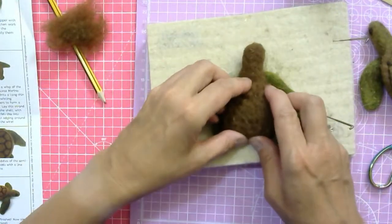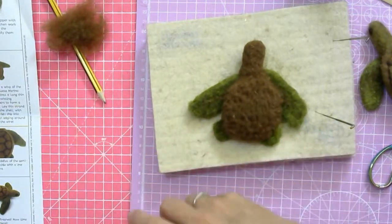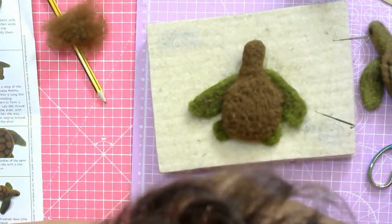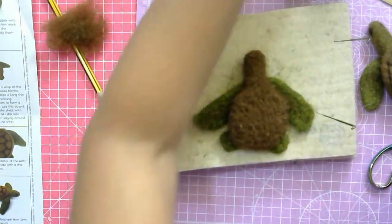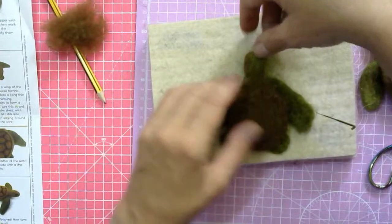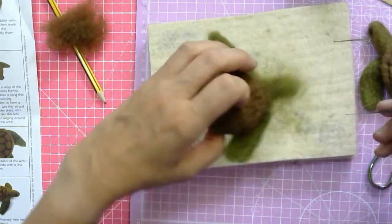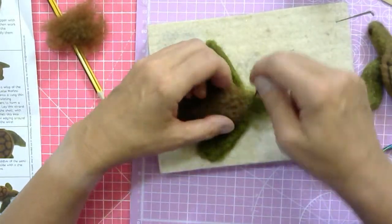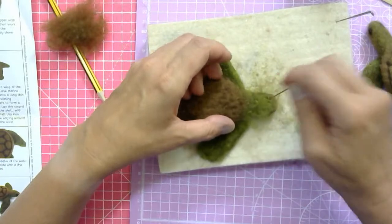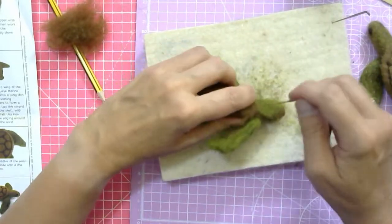And then you have to start adding details. Now, where did I miss that you add green to the... Okay, so you don't have to, but you can add a little bit of green to the head of the turtle. So just as you did the dusting on the fins, you can do a similar thing on the head by adding a little bit of green. Let's do that. Just a little dusting on the head.